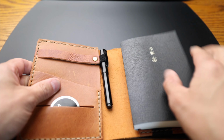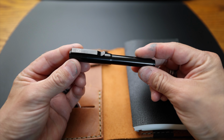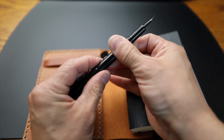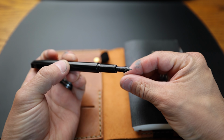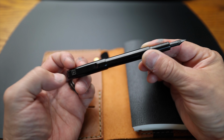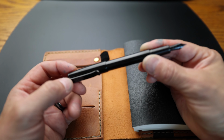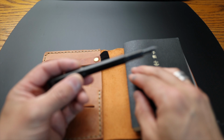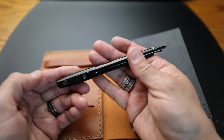And then the pen that goes in here with it, it just lives in here all the time, is my Fountain EDC by Big Idea Designs. The reason I chose this pen is because no matter what, you can throw this pen around, you can do whatever you want. It never has dried out on me once. It has never spit ink into the cap once. It's been in my pocket for a long time. This pen has been really, really used.